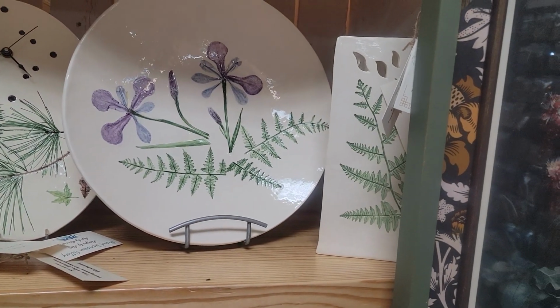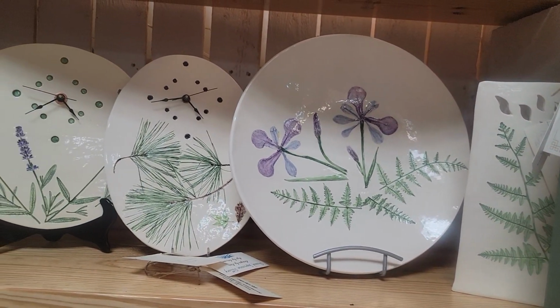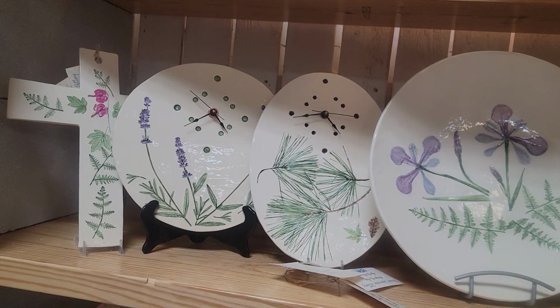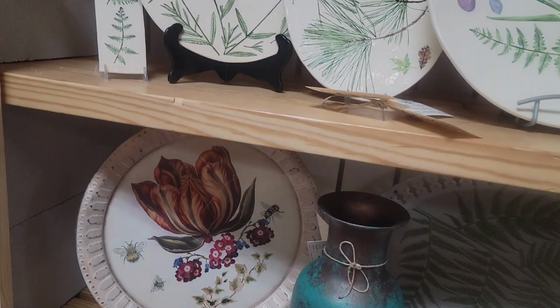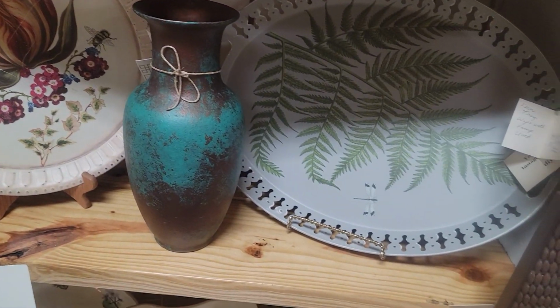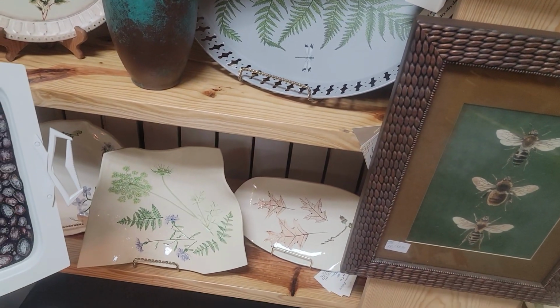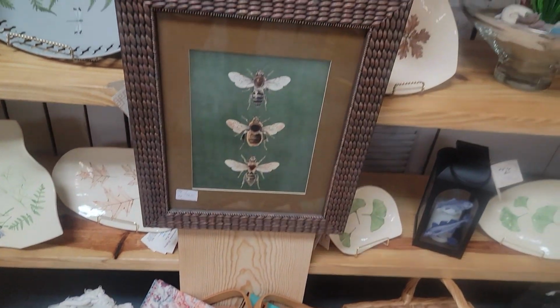Now I'm really low on the pottery, and I have been trying to make some, but in between everything, sometimes it's a little bit hard, and the weather's getting kind of where it's changing here, and I am running out of flowers to use, so I got to get out there. I love that fern tray. I always try to have some prints in my booth.